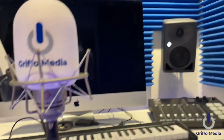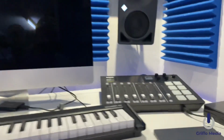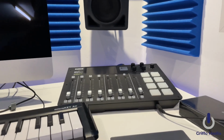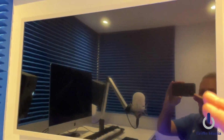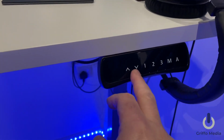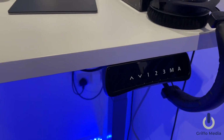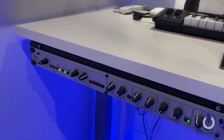And then you've got the Neumann monitors, a Mac, a TLM 103 Neumann, and a RodeCaster Pro, perfect for what I need it for, radio shows and voiceovers. This here is the Samsung Frame, which you can pick up kind of anywhere. The hydraulic desk came from Germany. Off the top of my head, I can't remember the company. Not cheap, but a game changer, as I've shown you just earlier in the video.